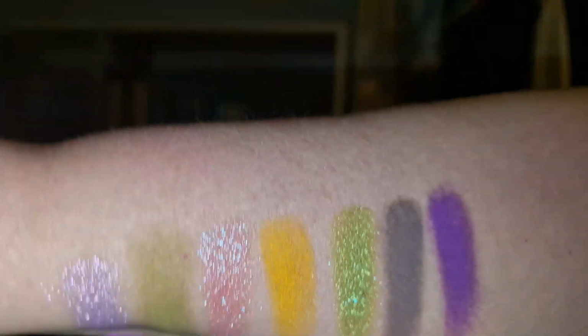Gourmande Girls is a US indie brand. You can get them at Monolith also. I will link everything that I can on their own site, and also on Monolith, the ones that you can get from Monolith. I bought this one from Monolith, and I'll also try to put up some pictures of the looks that I've done with these palettes.